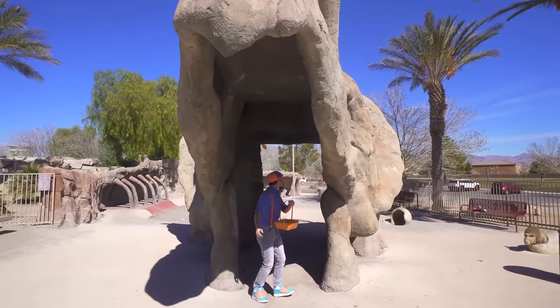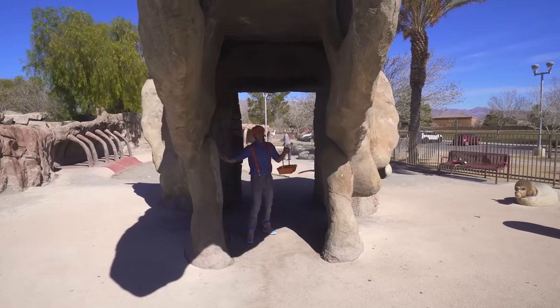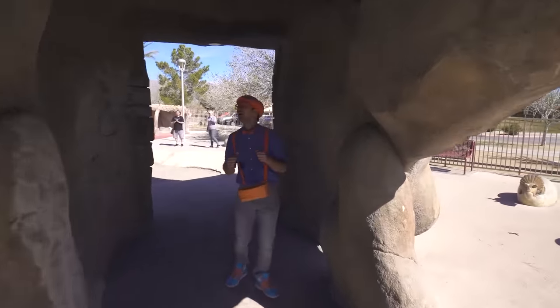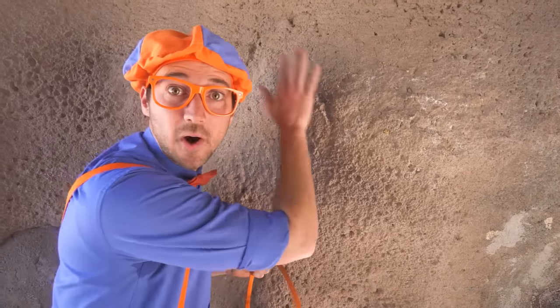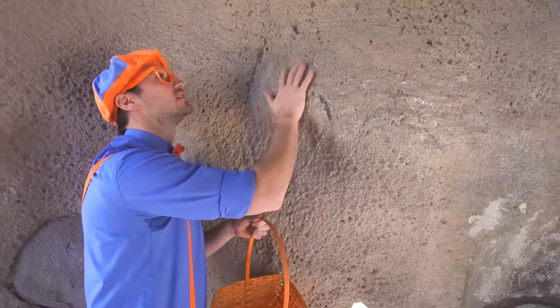Whoa! I'm inside the mouth of this dinosaur! It's so big! Here, come here! Whoa! Wow, do you see this? This used to be bone, but now it's just fossilized bone. Whoa, it's really hard!